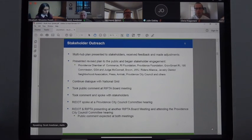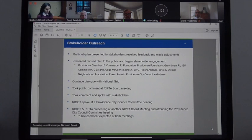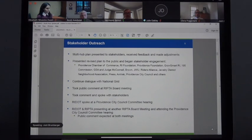Scott? Yes. Can I just ask you a quick question? Just for our edification, when we're talking about presenting this revised plan, this is not just RIPTA specifically. There was a collective that presented this, right? Or is this a pure RIPTA? What you're describing is purely what RIPTA alone has done? No. This is a coordinated plan that came from DOT, RIPTA, and the governor's office. Okay, that's what I thought. I just want to make sure. Yep. Sorry, I should have said that at the very beginning.